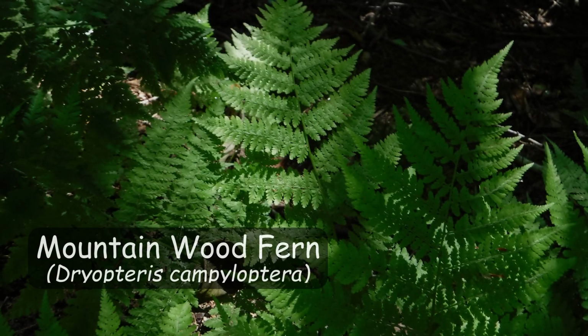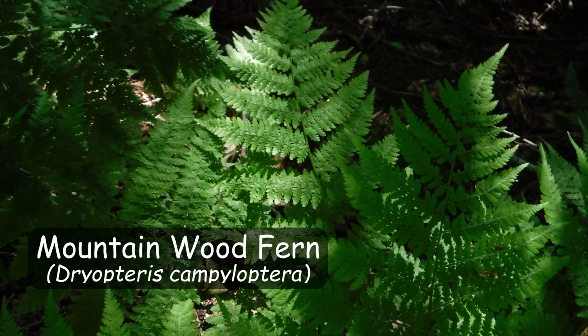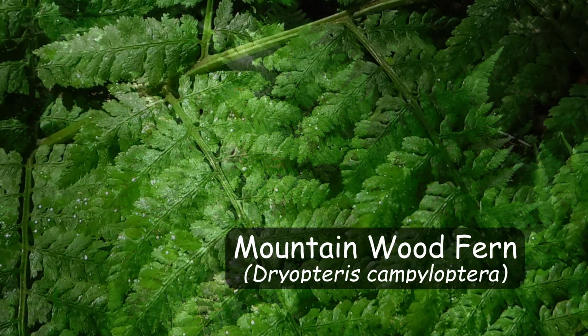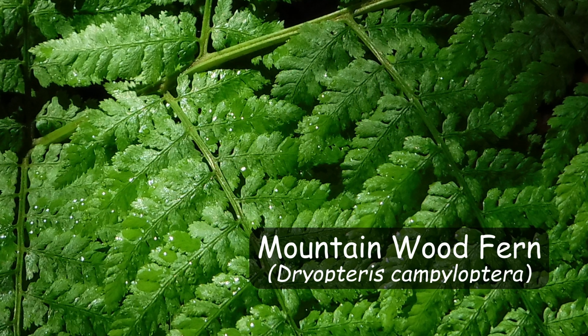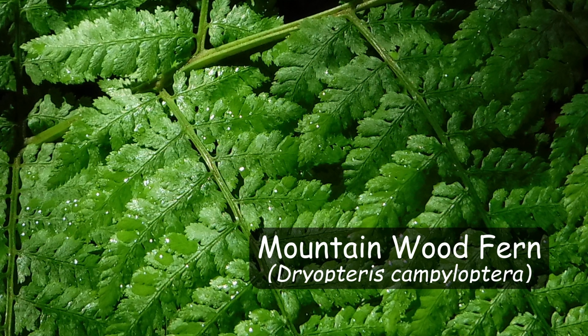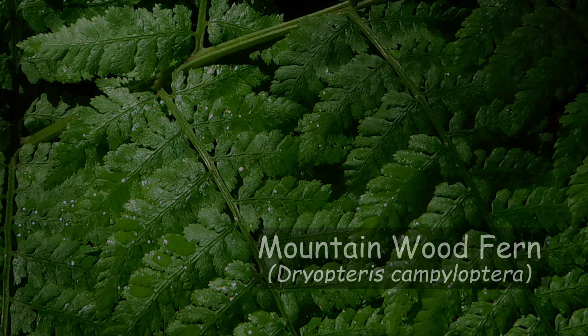While the mountain wood fern and the intermediate wood fern look very much alike, I believe this is the mountain variety. I found the USDA database that says mountain wood ferns are at 5,500 feet and above in the Smokies, and that's the altitude at which I saw these ferns.